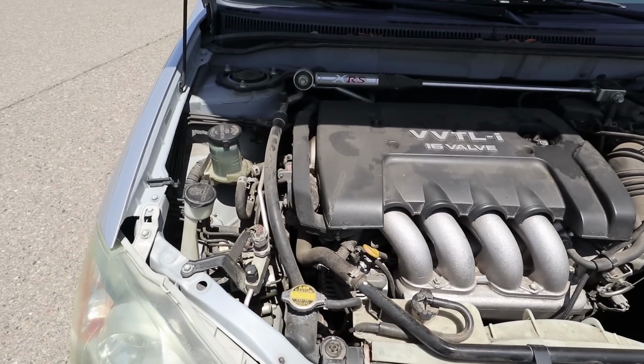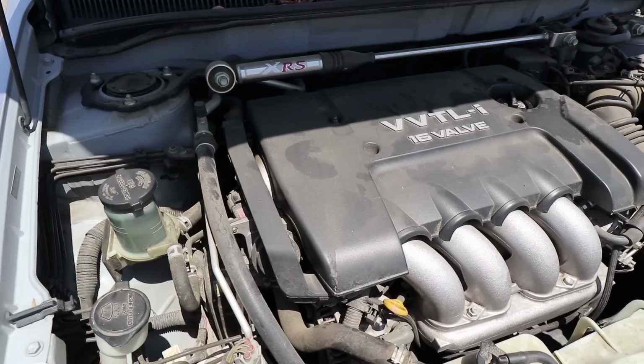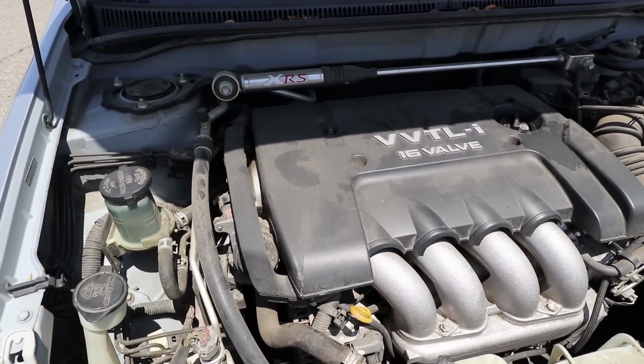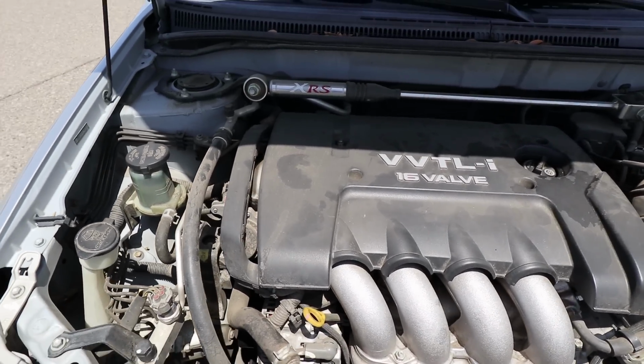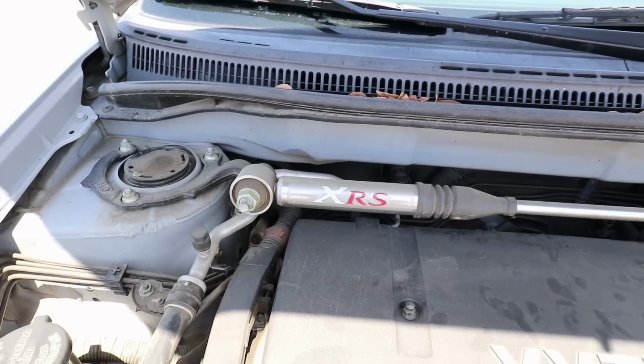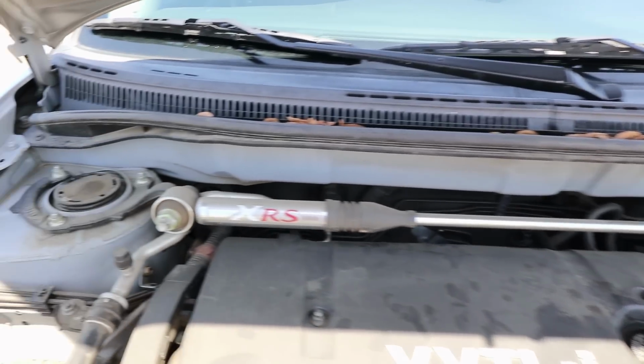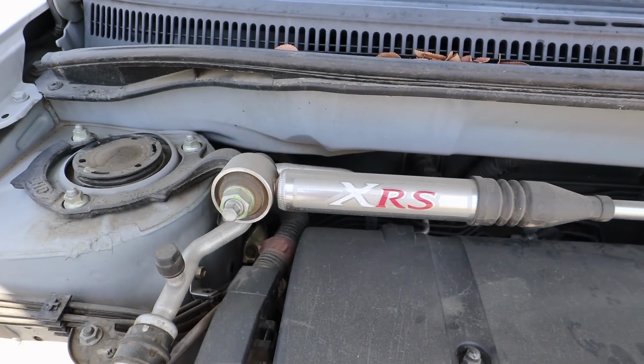The best part about this engine is that it uses variable valve timing, which kicks in around 6,500 RPM and pulls to an 8,000 RPM redline. It also includes a sportier 6-speed manual transmission. There is also a front strut bar developed by Yamaha, and it also includes this rod dampener here.